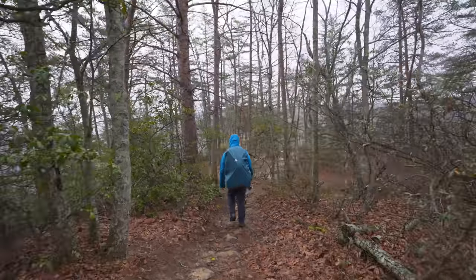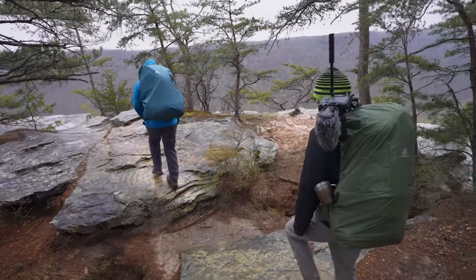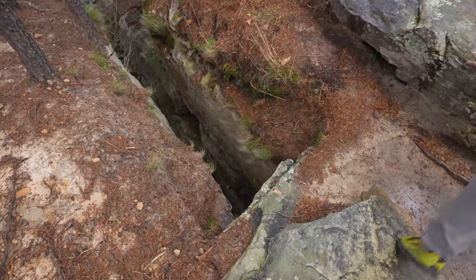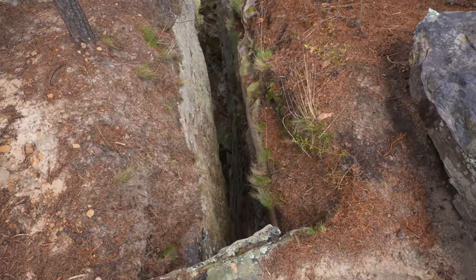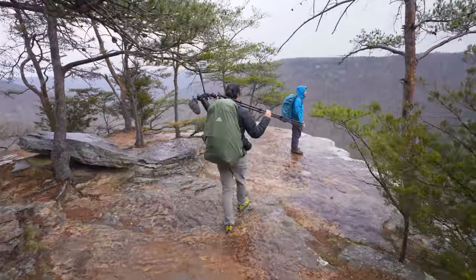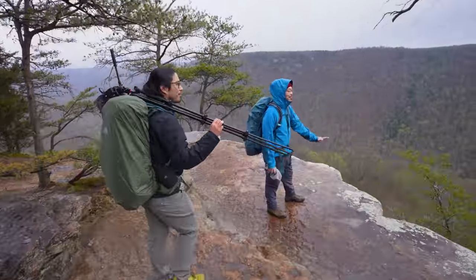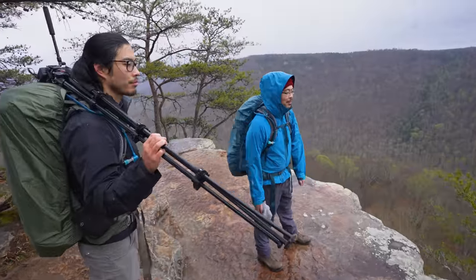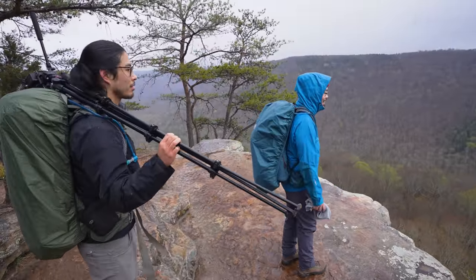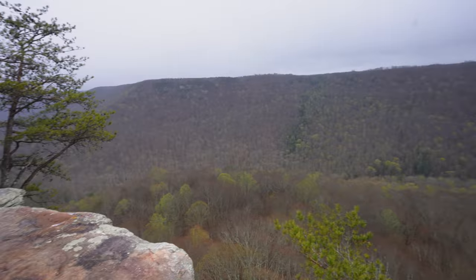Okay. Not far into the hike, there was a beautiful rocky overlook that we decided to check out. Man, I love spring. This is beautiful. The funny thing is this overlook is not nearly as far down as a lot of overlooks we've been on. So I was looking down, going, oh, that's not too bad. This is pretty crazy though.